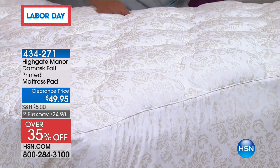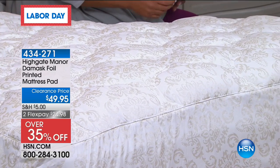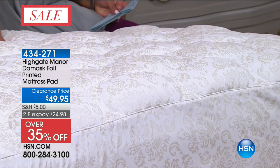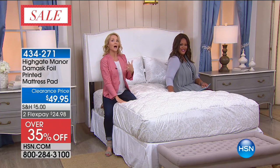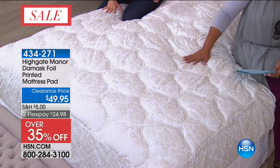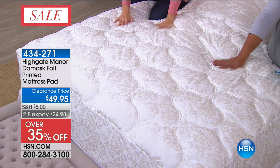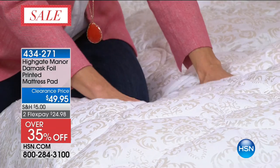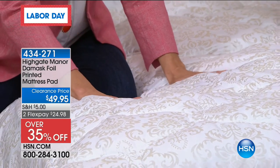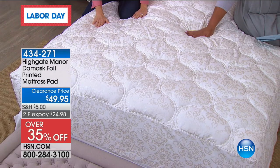Maybe perhaps you have a mattress that needs to be refreshed. Maybe the pillow top is a little smushed down. Maybe it's time to update that mattress, but we're just not there financially yet. You want to put it off for a couple of years. Or if you bought a mattress that was a little more firm, then this is going to be something that will not only protect the mattress that you have, but give you an excellent night's sleep.